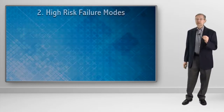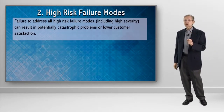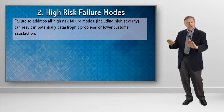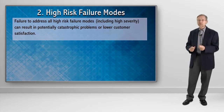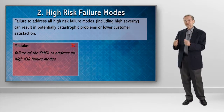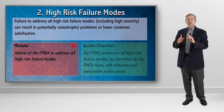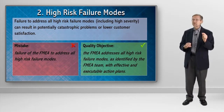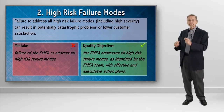The second quality objective is regarding high-risk failure modes. Failure to address all high-risk failure modes, including high severity regardless of RPN, can result in potentially catastrophic problems or lower customer satisfaction. The mistake here is failure of the FMEA to address all high-risk failure modes. The quality objective is the FMEA addresses all high-risk failure modes as identified by the FMEA team with effective and executable action plans.